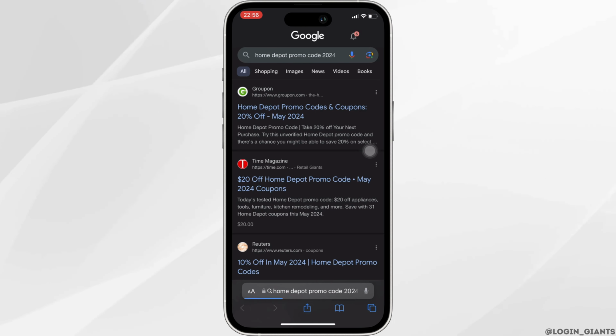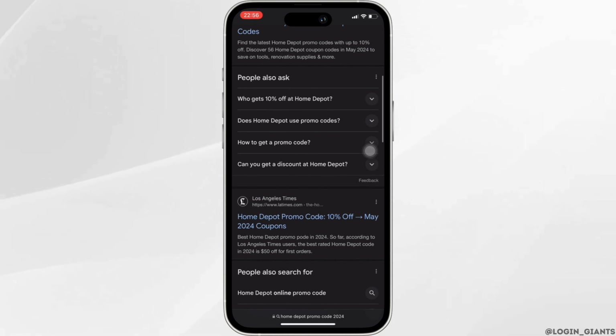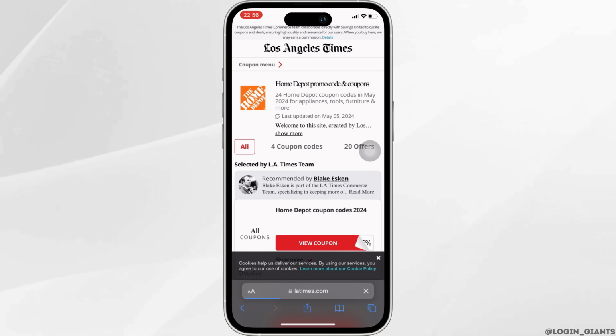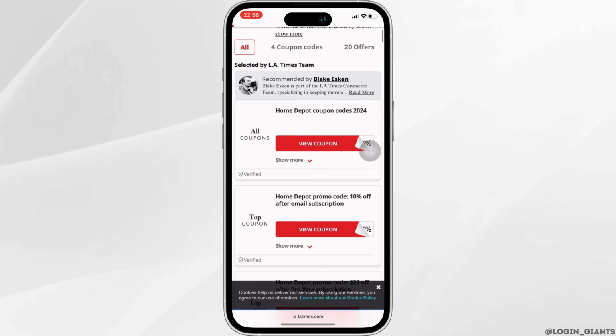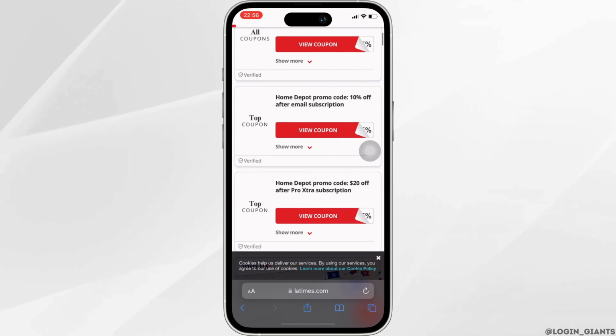Different sites will be available to you. You can head over to any one of them. Let me head over to this one. Click on it. It will land you on this page. In this page, tons of different offers will be available to you. You can also search for the $100 offers over here.